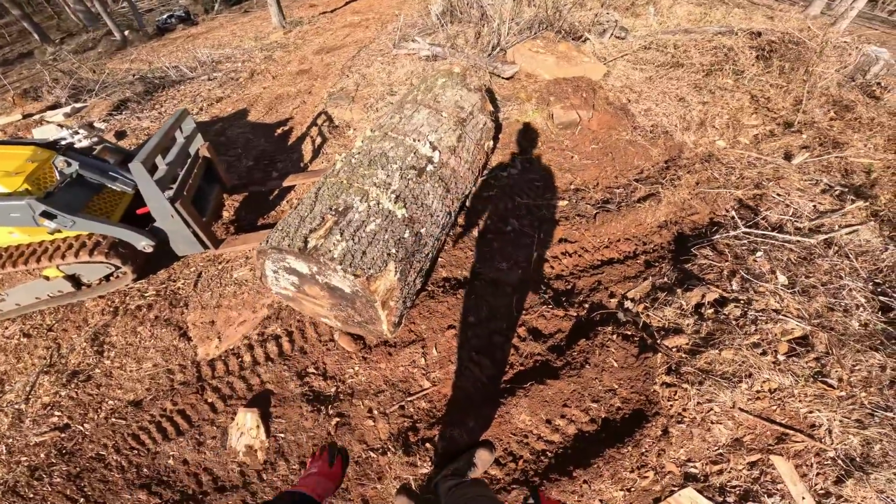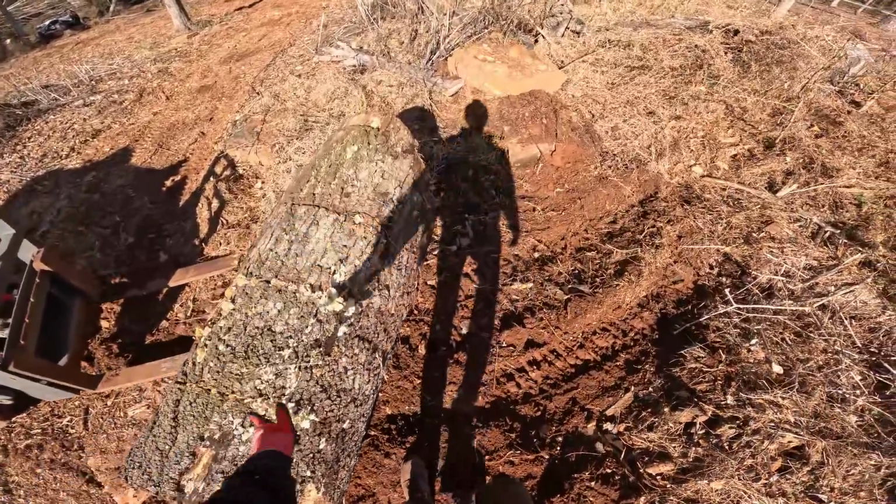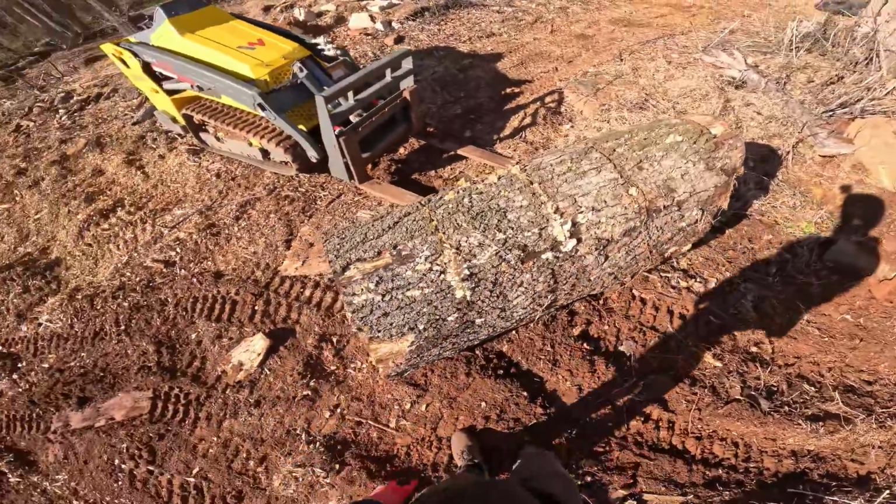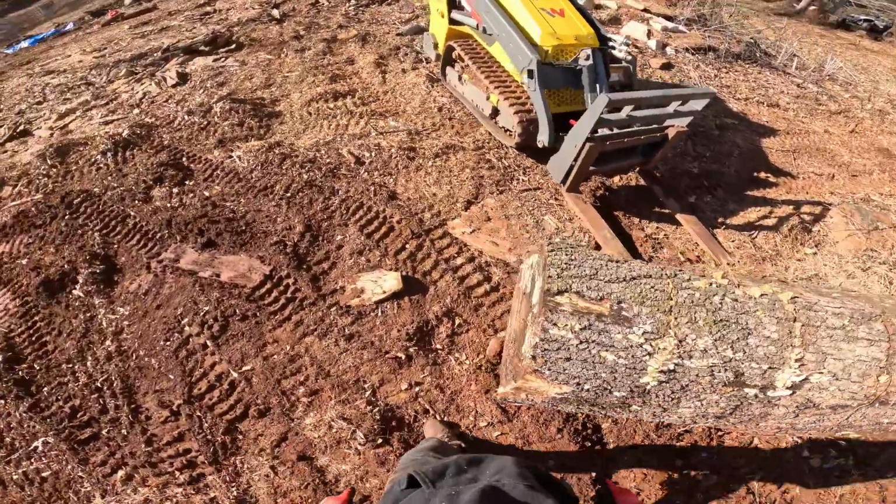Like, you ain't moving this even with like 5-6 guys. The machine is doing it though, barely. It's not a full-size skid steer, but it won't do a rock half its size. Rocks are insanely heavy, just keep that in mind.